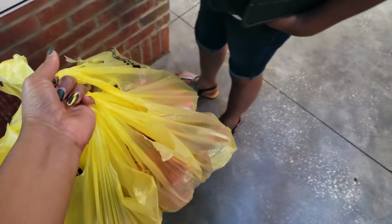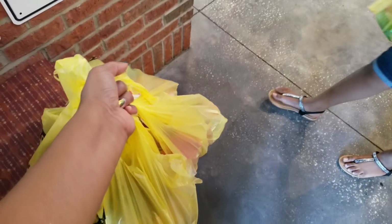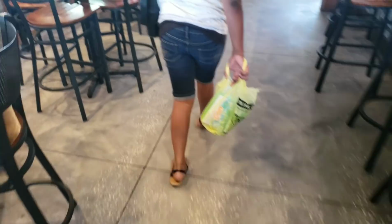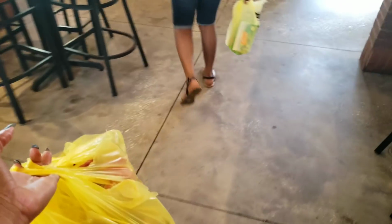So not only did we get left, but my charger was in the car. I have almost no phone. It could die at any minute. So this is basically my life. So at this point, we're going to do the walk of shame in a restaurant with Dollar General bags. So we're just on the walk of shame to our table with shopping bags.